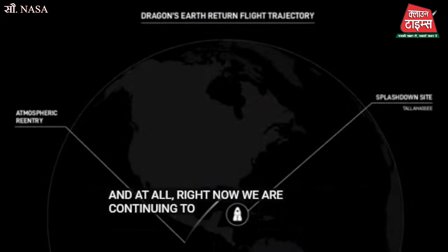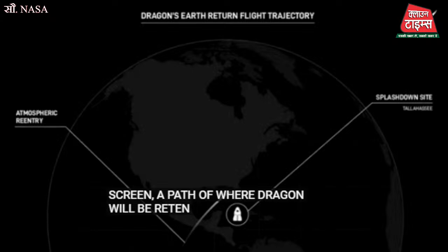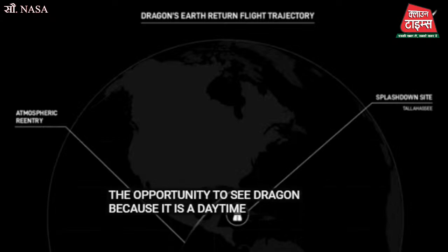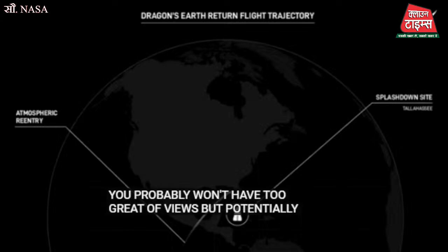And you can see there on your screen a path of where Dragon will be re-entering today. So if you are in the southern tip of Mexico, you might have the opportunity to see Dragon. Because it's a daytime splashdown, you probably won't have too great of views, but potentially you'll have the opportunity to get a glimpse of it there.